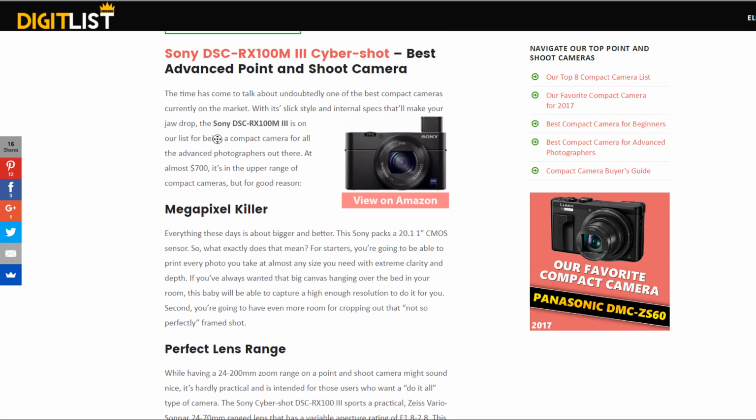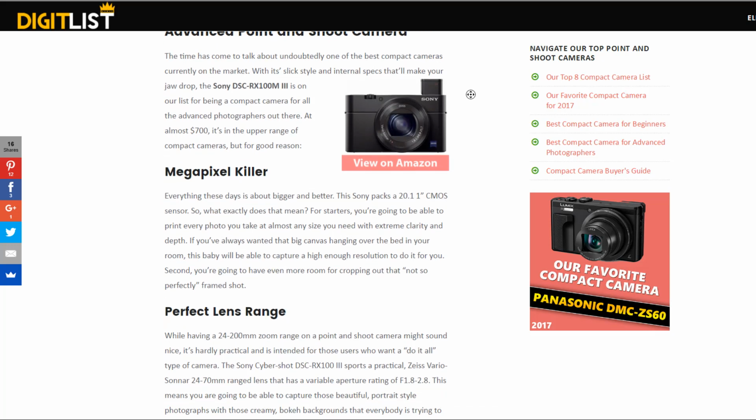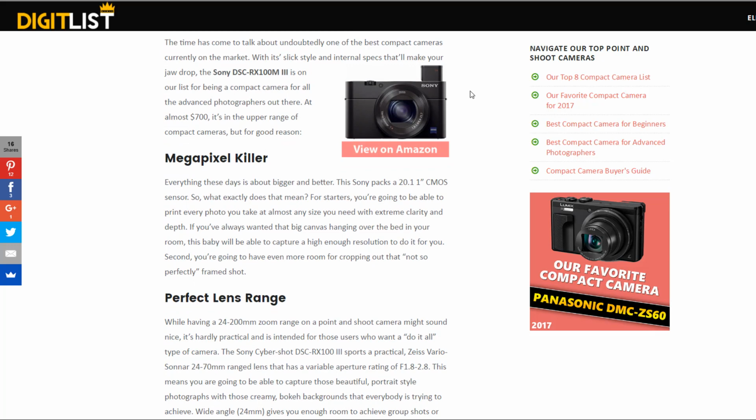So next, we'll go to our Sony DSC RX100M3 Cybershot. And we rated this the best advanced point-and-shoot camera. So this one is a megapixel killer, okay? It comes in at 20.1 megapixels. So that's just a great megapixel range.